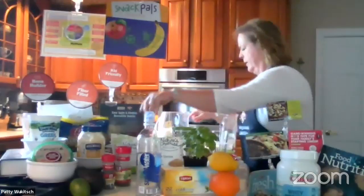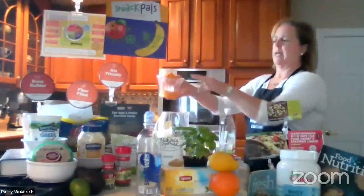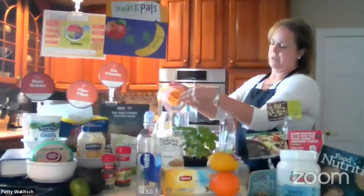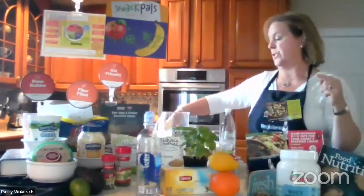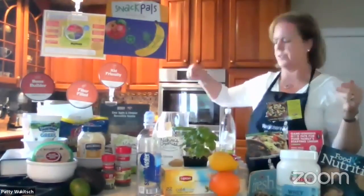I took some fresh lemon and orange, and I squeezed those, and I'm putting the juice of that right into this mixture. Got a little bit of pulp in there too. So juices and zest of those oranges and limes or lemons are a wonderful way to really flavor something.